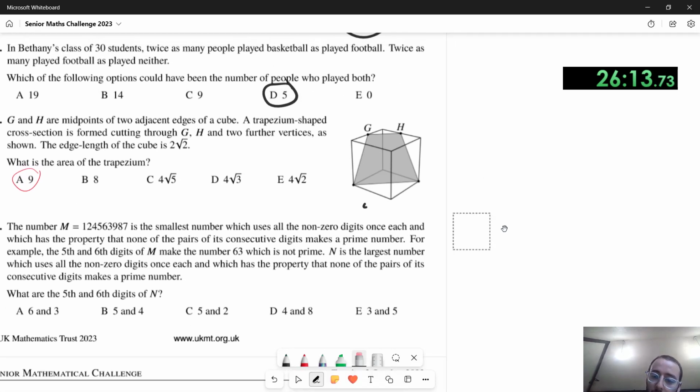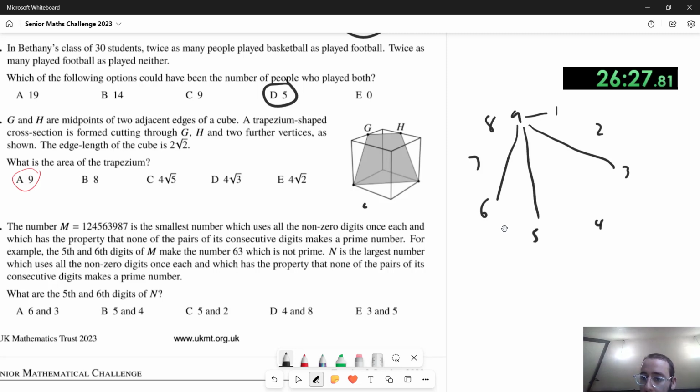Huh. That's interesting. So if I have 1, 2, 3, 4, 5, 6, 7, 8, 9... That works. That doesn't work. That works. That works.